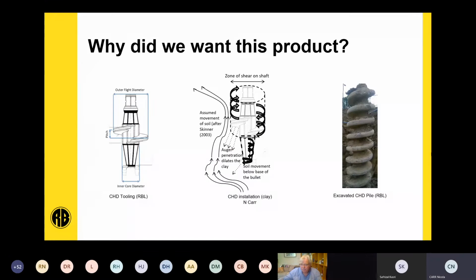Before we actually get onto the R&D cycle itself, we had to make sure we thought about why we actually wanted this product. Why did we want to invest our time, energy and money in a new cast in situ displacement pile system? Thinking about this question actually sets up our scope for the project. It allows us to determine what the aims of the project are and also gives us direction for our research and development to go in.